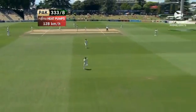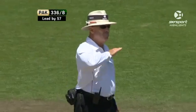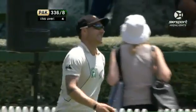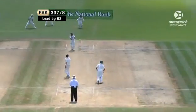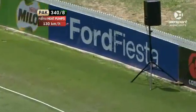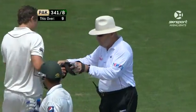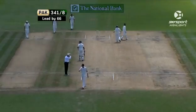Oh, that's a nice shot by Umar Gul, and that's going to go all the way, I suspect. Yes, it is. He just leant into that and hit it square, and 4 runs to get him underway. Well, that's nicely played off his toes. He's clipped it beautifully. Timing was superb as well. And 9 off the over, and Pakistan 341 for 8.